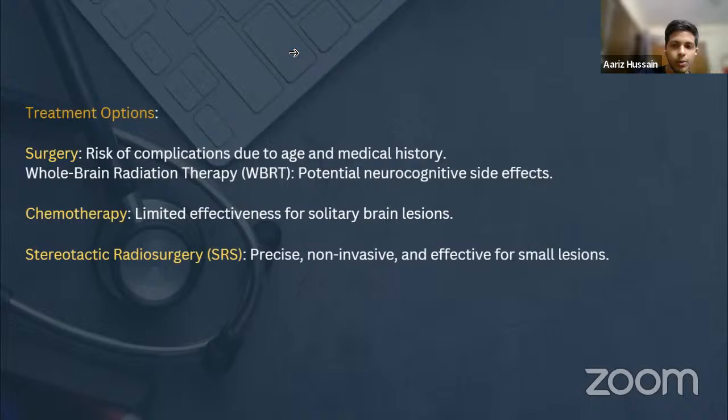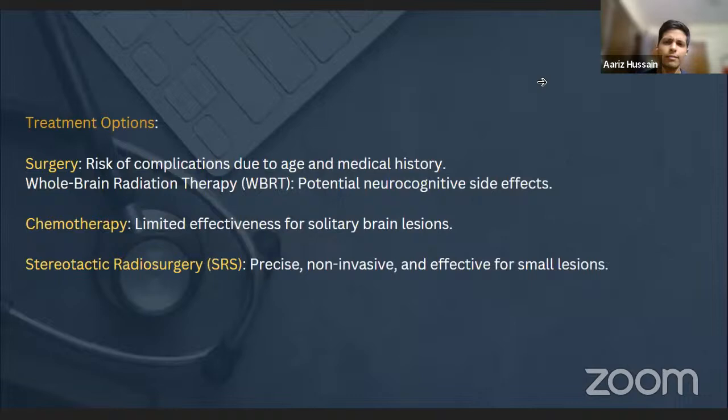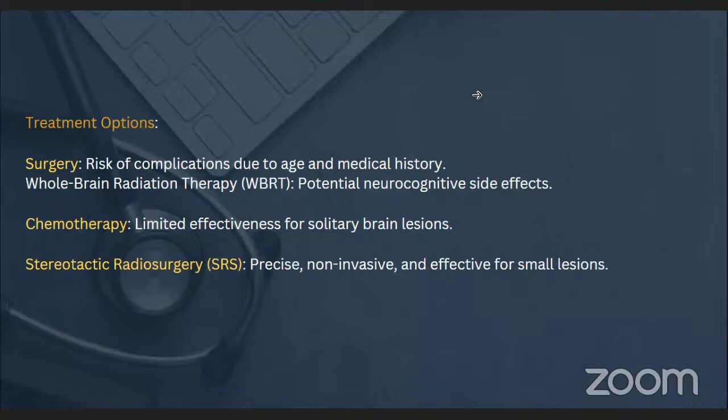And the last option she gave you was stereotactic radiosurgery, that is SRS. SRS is precise, non-invasive, and effective for small lesions. We saw in the previous case that the lesion was 2.5 centimeters, which is a very small lesion. So what would you suggest after looking at these treatment options and the case history? What do you think will be the better option? What will you tell Dr. House? All right, this is a potential treatment option. You can comment your answers.